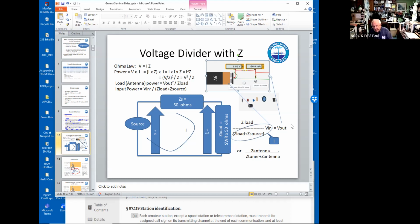So I now ask you to take a look at the same circuit. Instead of being 50 ohms over here, always keep this one at 50 because it's easy to remember. And we'll change this one. This used to be 100. Let's make it 25. Maybe that's not a good example. It's okay. We could do that.